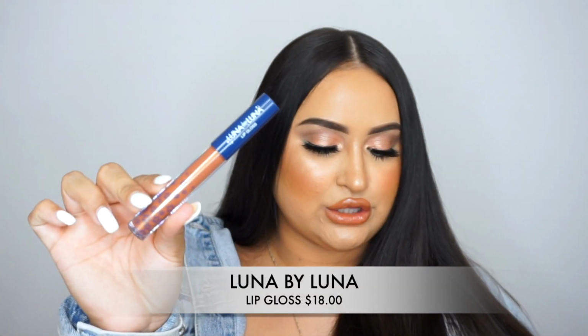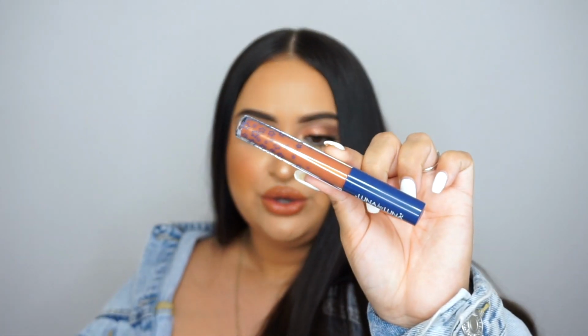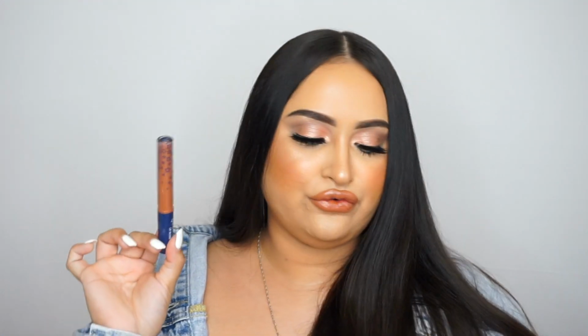The next product is the lip gloss. This is Luna by Luna, and this is just a lip gloss, and it has shimmer in it. It is super pretty. It's like a nude with gold shimmer. Super cute. It's what I have on right now. Super cute. This retails for $18.